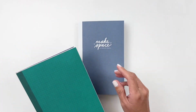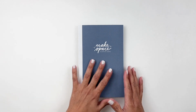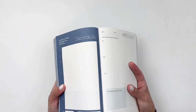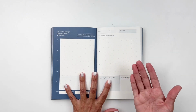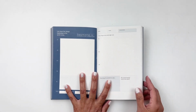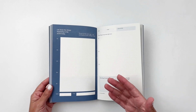I've already started using them. I will be sharing my layouts as I go, but for now, let's check out the inside. I'm going to be doing a process video with this one today, but this one's called the Make Space. And it's kind of like a daily journal if you wanted it to. I'm honestly not using it as a daily journal. I'm using it as a moments journal. So basically, whenever I feel like I want to work in it, I will.